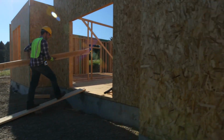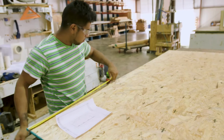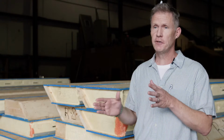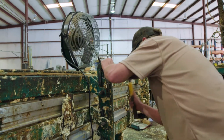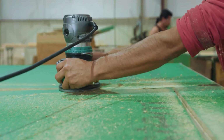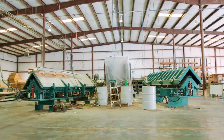98, 99% of the buildings in America are built in much the same way they were a couple of hundred years ago. We want to bring advanced building technologies to the residential market where the builder can literally say, you have the most energy efficient building envelope in the state, in the Southeast, in the country. We're a locally made product with locally sourced raw materials that are literally shipped all over the world.